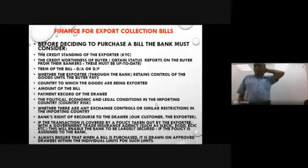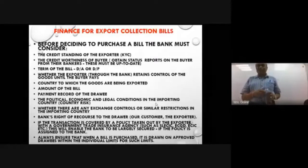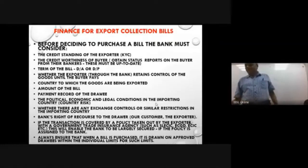Then we'll have to think about the term of the bill, whether it's DA or DP. If it is DP, our risk is less, because we are sure that we might get the money in about 6-7 days time. If it is a DA, then the draft will be accepted to settle on a future date, and on the due date, if the buyer doesn't pay, then you will not get the money. Simple as that. So the risk is very much more.